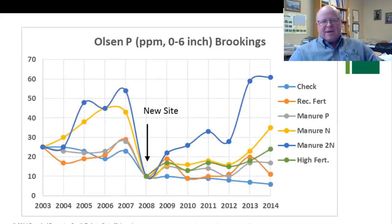Then we go to Brookings, and I do have all the years of the data in here. You can see where the new site was established, and it's about the same effect, where the manure 2N rate, double the manure rate, was drastically increasing soil test phosphorus. Here at this site, our check is drawing down the phosphorus because we're about three times the level we were at the other site, so we're seeing that drawdown. And you can see the effect of the other treatments there as well.